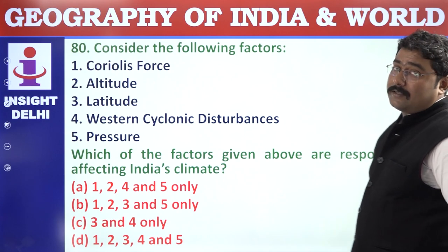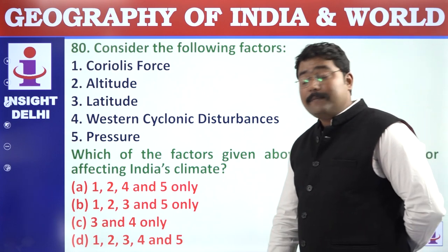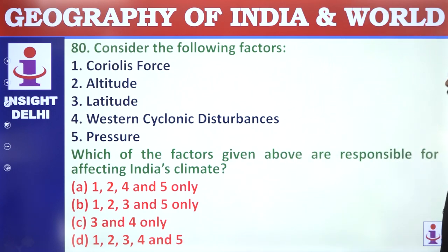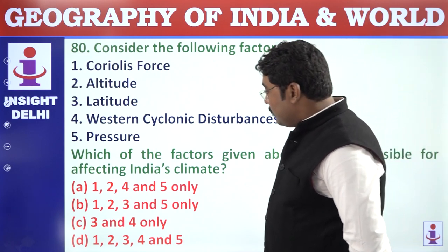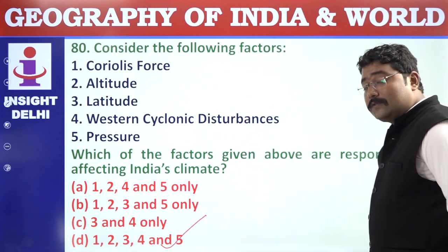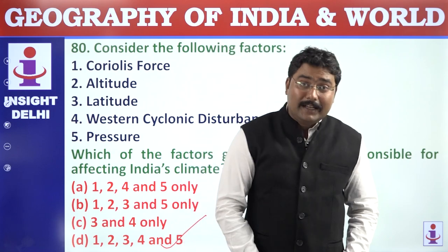Consider the following factors. Coriolis force, altitude, latitude, western cyclonic disturbances and pressure. Which of the following factors given above are responsible for affecting India's climate? So all are responsible, means 1, 2, 3, 4 and 5. Because Coriolis force is responsible for drifting the monsoon winds towards Indian subcontinent.